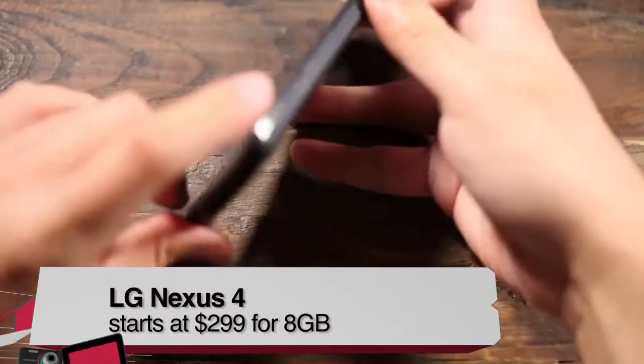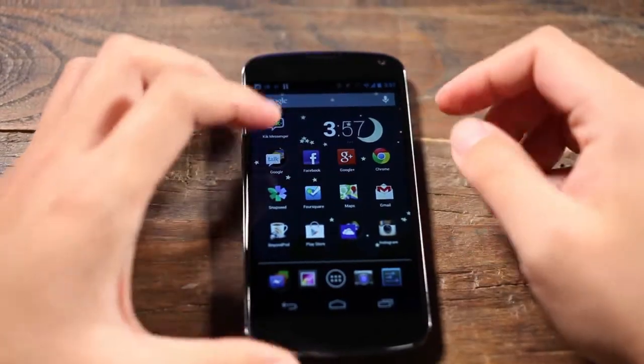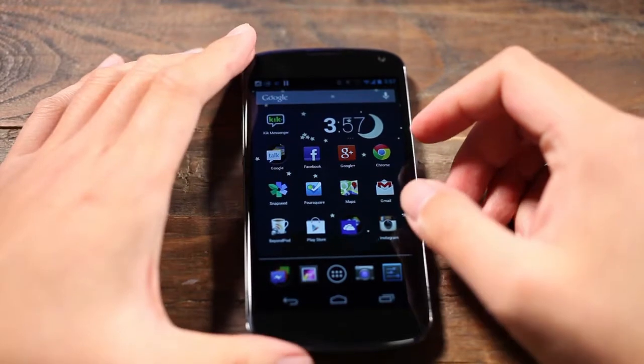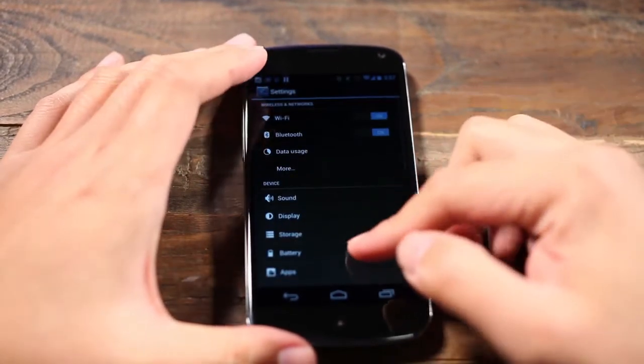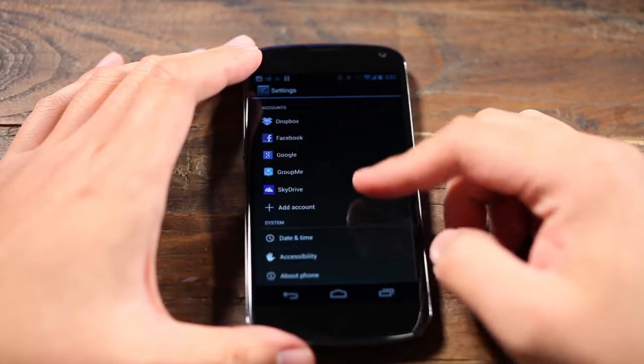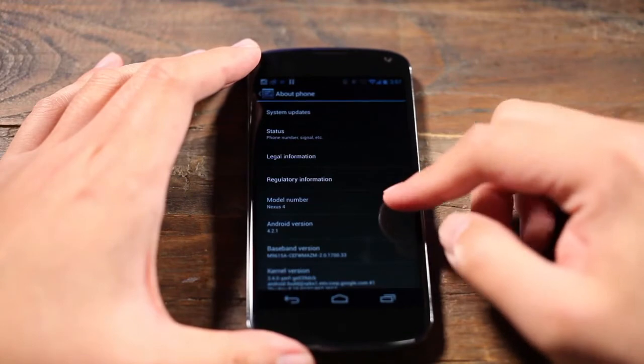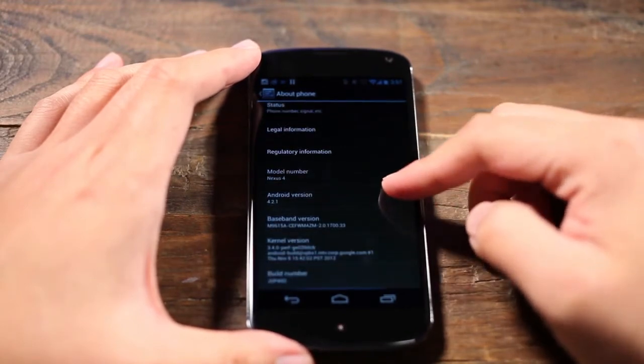Tony Wang for Untitled TV, and before you buy, and today I'm reviewing the LG Nexus 4. We have the Nexus 4 made by LG for Google, and it is a current Nexus device. What that means is that the phone is actually running stock Android with no third-party manufacturer skin on top. It is the most current version of Android. It is running Android 4.2 Jelly Bean.